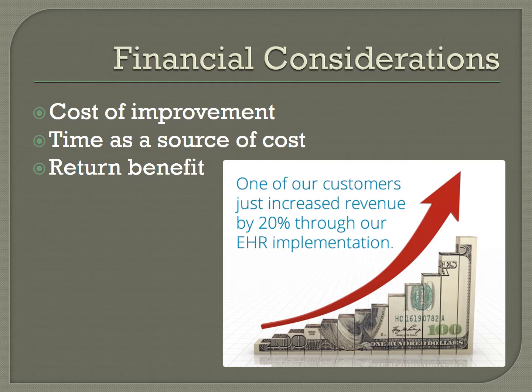But that's not to say that cost doesn't come with a really strong return benefit as electronic charting becomes more comprehensive, and we think in the long term, the documentation reflects the actual care being provided, which in turn allows the billing department to better capture care, treatments, and other interventions, and that in turn creates more revenue for the hospital. And this is just one snippet from one of the very popular electronic health record providers. One of our customers just increased revenue by 20% through our EHR implementation, and that is because more information is being captured, and more information is now billable. And that is a huge incentive to a hospital because of resource utilization.